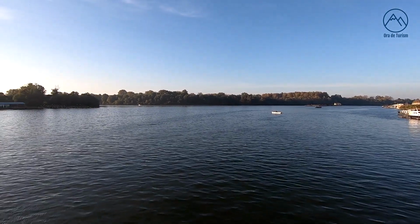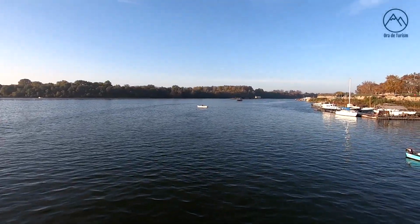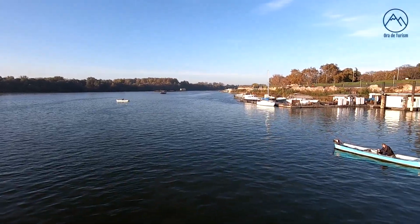One part of the complex is Kalemegdan Park, the most beautiful and the biggest park in Belgrade, that connects Belgrade Fortress to the city center.